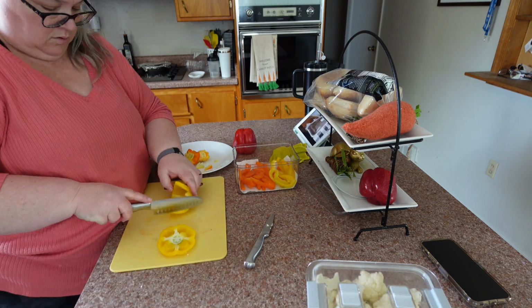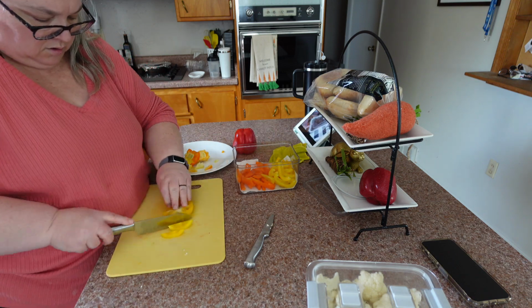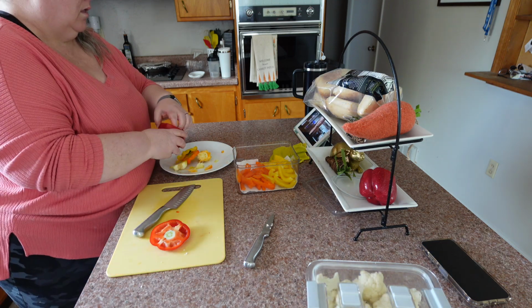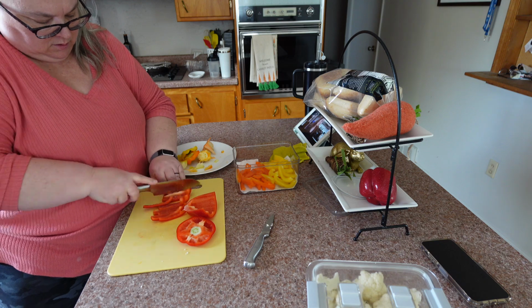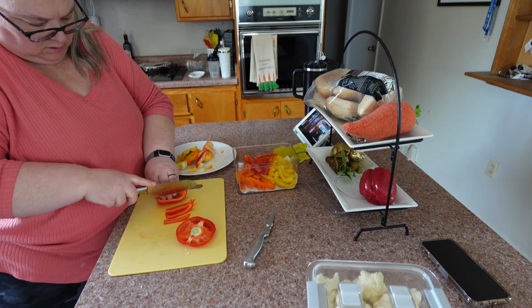And same with my peppers, I just slice them up and throw them in this container, and that way I can open the fridge, grab a handful and have a snack. I just put paper towels in the bottom of whatever containers I use for my vegetables, and they stay really well like that. They don't really seem to need the strainer part.